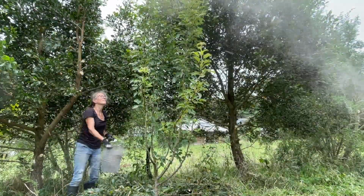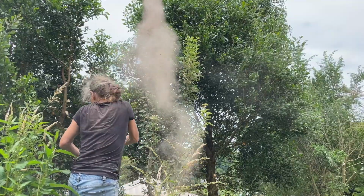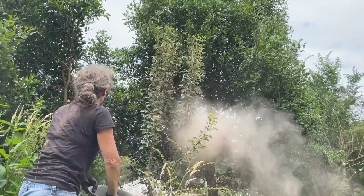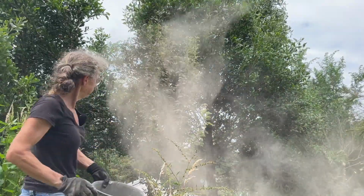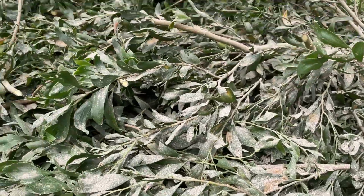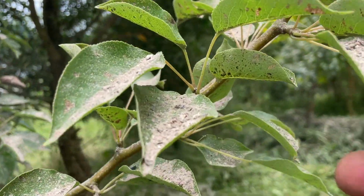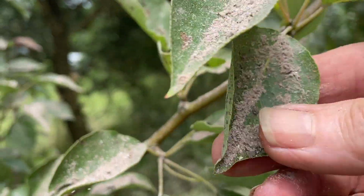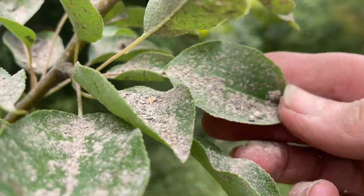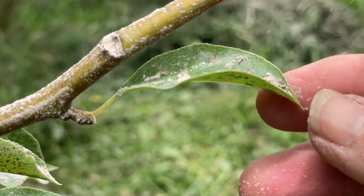Oh, sorry camera. Whew, I think that's enough. Looks like it's snowed. But we've got most of the leaves covered, and that little slug they just fall off. This method works really quickly and it's so much easier than going around and just squashing all the slugs, which I did the first year.